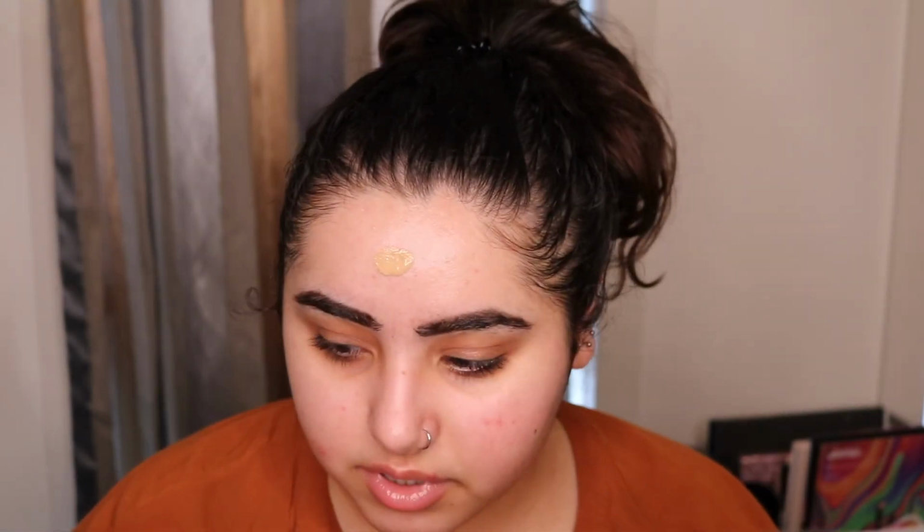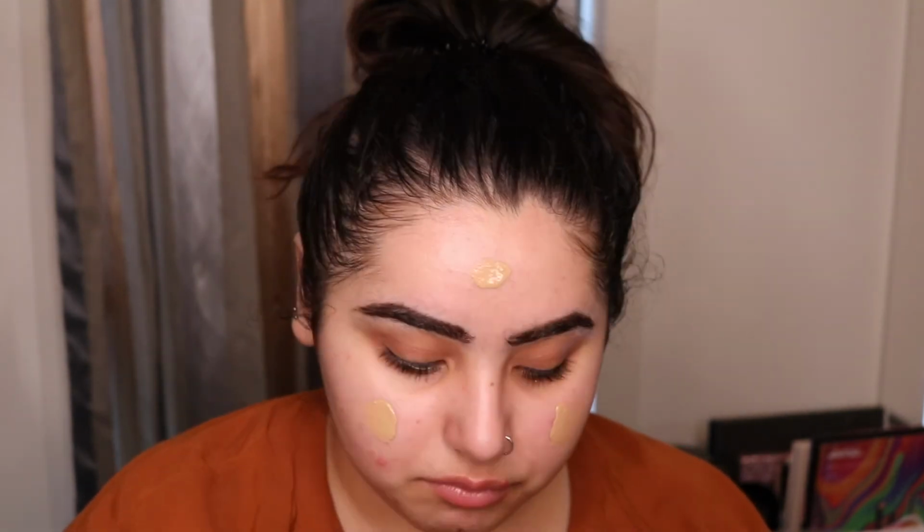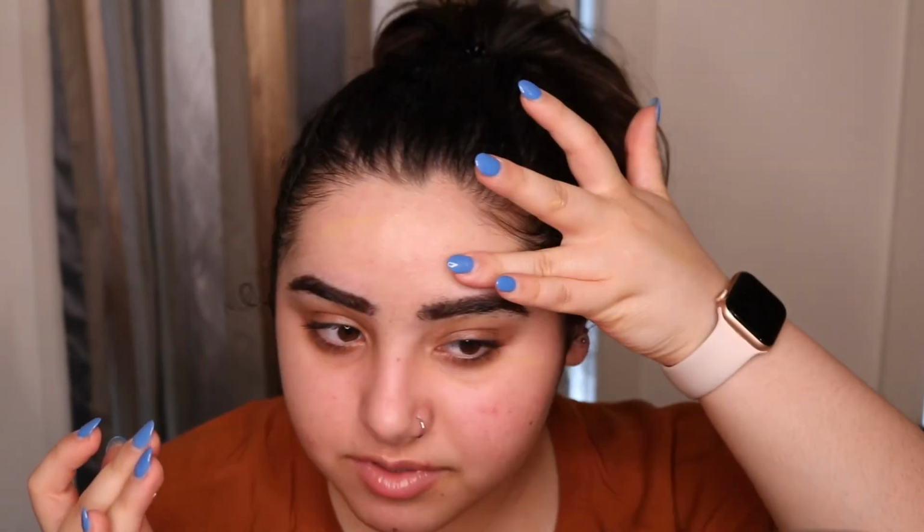Oh my God, I didn't bring a sponge. Okay, that's okay. I didn't wet a sponge. That's a bit dark for me, but it is light. I'm using a light layer, so I actually don't think it's doing anything for me in terms of coverage, but it's not clinging onto anything, so that's nice.